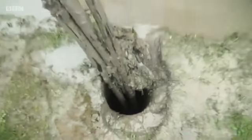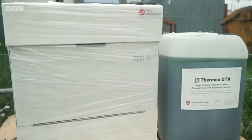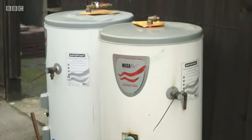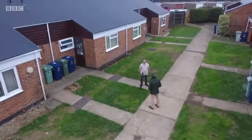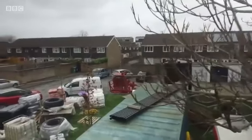These pipes extract heat from under the ground, which is pumped into the home for heating and hot water. It's a replacement technology for the 25 million gas boilers which will have to be ripped out. Gas boilers are going. We cannot continue to do what we've done for years and years and years. And I believe the future is heat pumps. The technology exists today.